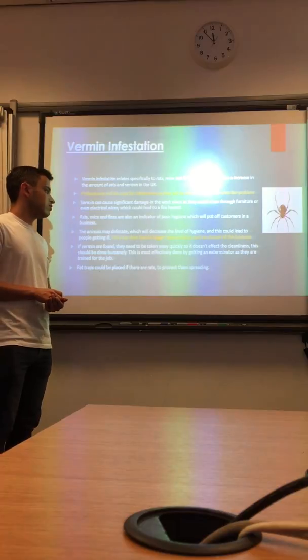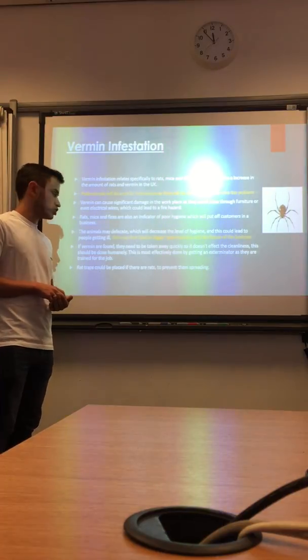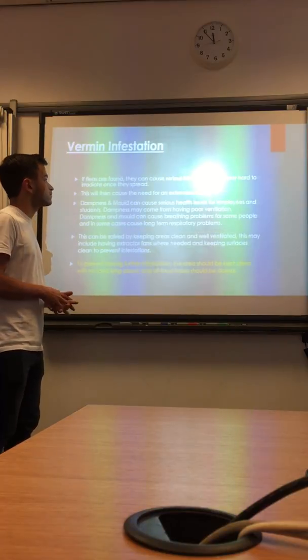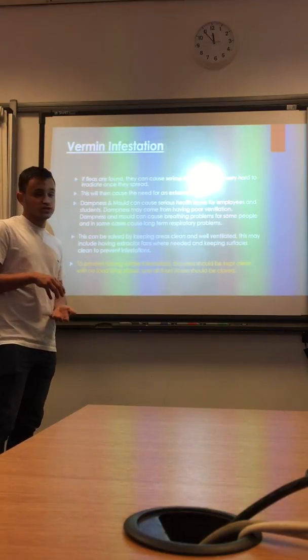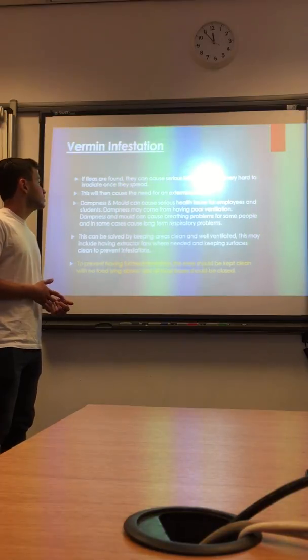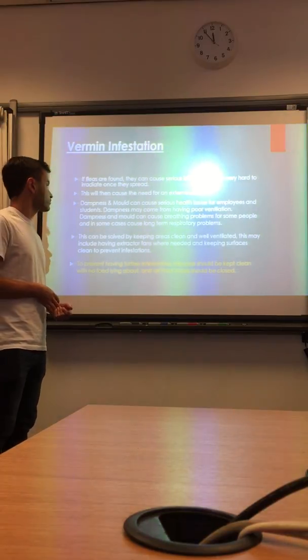This is most effectively done by getting an exterminator, as they are trained for the job. Rat traps could also be placed if there are rats to prevent them spreading. If fleas are found, they can cause serious irritation and are very hard to eradicate once they spread. This will then cause the need for an exterminator.